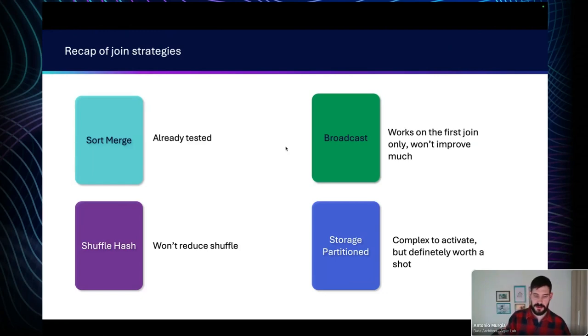So to recap, sort merge and shuffle hash are kind of already tested because they shuffle too much. Broadcast is not applicable. So we are left with the storage partition join, which is complex to activate, but we definitely need to try it out.